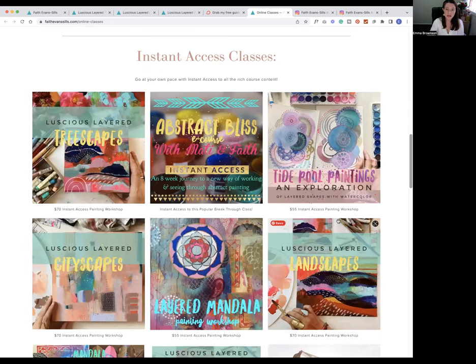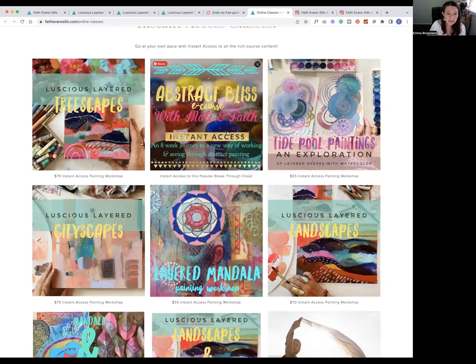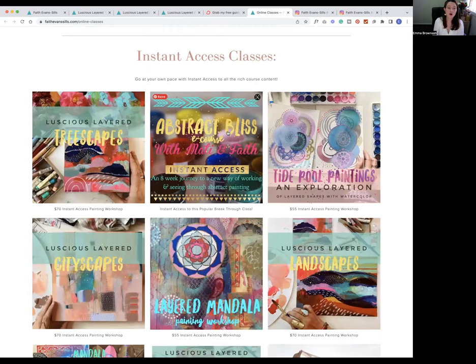Then we've got tide pool paintings, abstract bliss. Yeah, to me, I would be wanting to know, is there a reason why people pick these? Or is it just kind of like, that looks interesting? Maybe there isn't a particular reason for any of this, and it's just what you feel drawn to. But yeah, what is the difference? How can we convey that? Treescapes is right for you if you are a lover of nature. That might apply to landscapes as well.